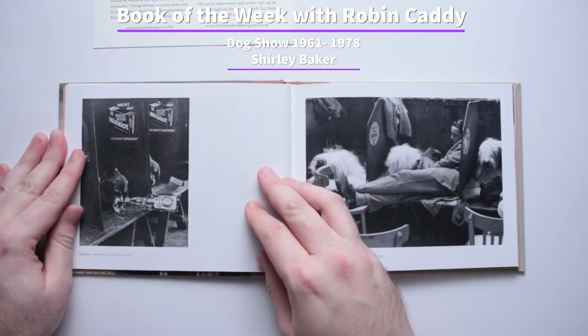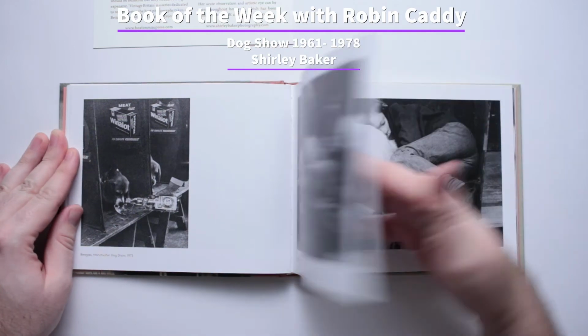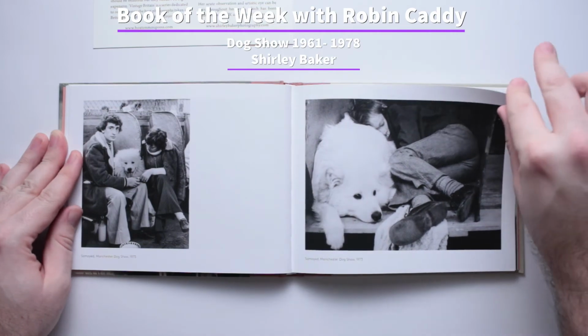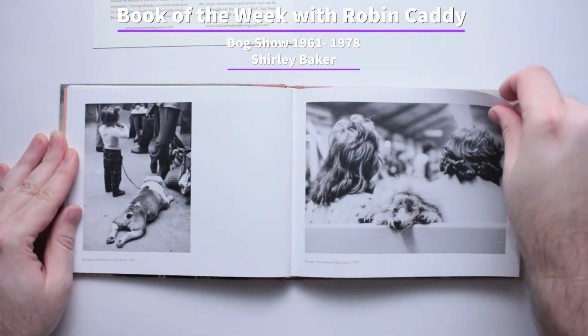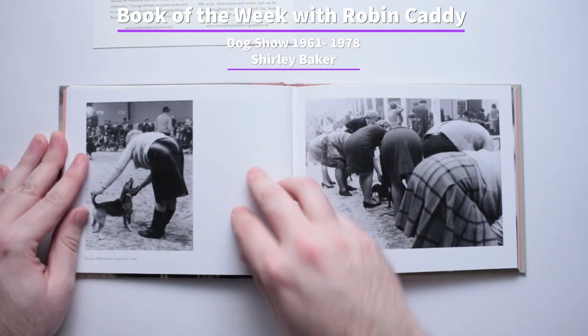The card inside the book explains a little bit about Hoxton Mini Press, saying that they're a small publisher from East London, looking to bring unusual photography to a wide audience, with arty books being beautiful, but they don't need to be big or expensive. It explains about the Vintage Britain series, dedicated to rediscovering the best photographs taken in Britain in the late 20th century. And there's a small paragraph about Shirley Baker as well.